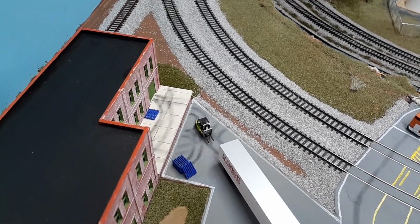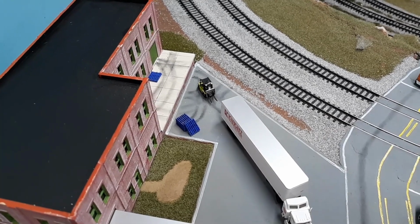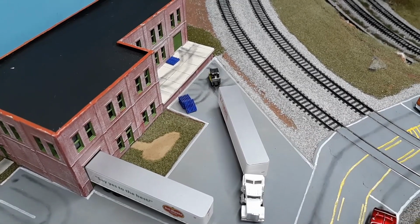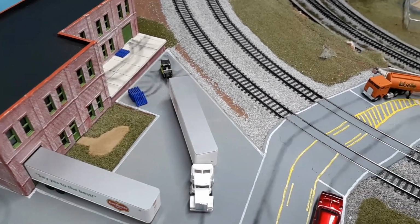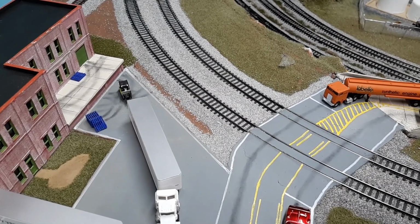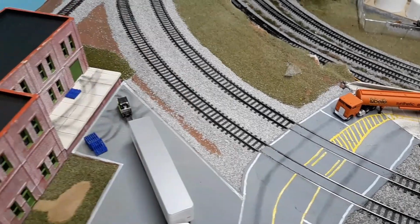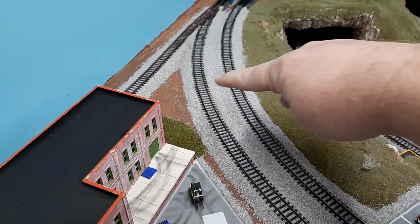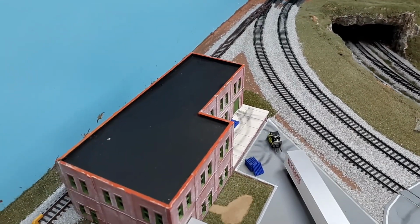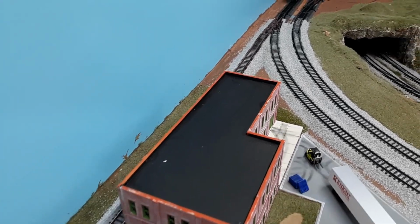Got the forklift over here loading the truck up. All these vehicles will be movable, as well as the pallets that I've got laying there. Planning on more dock details coming in too. Still got to get the ballast on this side of the road glued down, and then afterwards put the little grass strip in that dirt right along in the ditch here, and then as well as up here as well. Still got to get the roof details on and install a backdrop. Still have not done that.